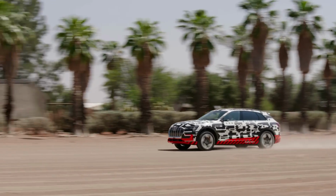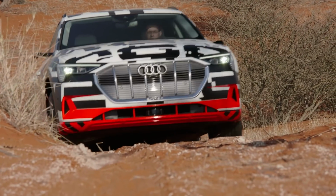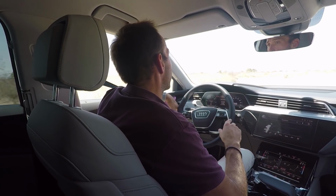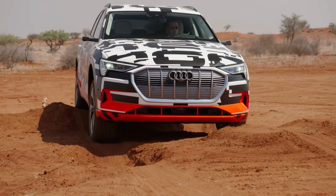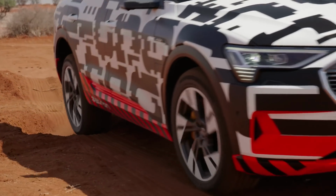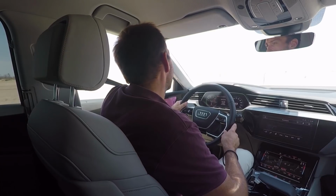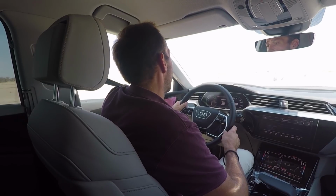The e-tron is powered by 2 electric engines with a total power of 300 kilowatts, equaling 408 horsepower. One engine in the back, that's the main driving engine. One engine in the front, that is working especially if you need the Quattro system. The battery holds 95 kilowatt hours of energy, enough for more than 400 kilometers in the WLTP cycle. To charge it, Audi has installed 150 kilowatt technology, which means you can recharge the battery to a status of 80% in about half an hour.